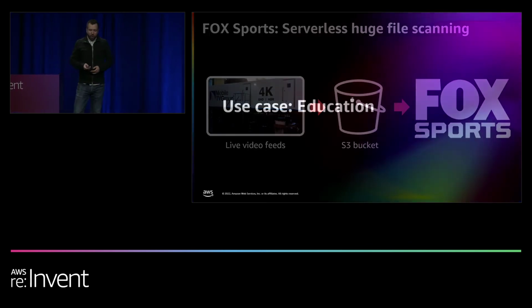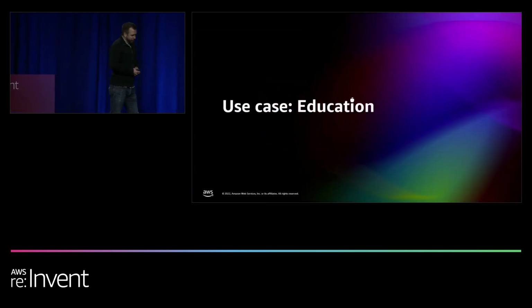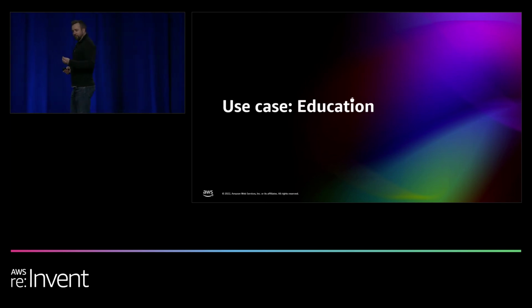The next customer I want to talk about is in the education space. And they're not quite as flashy as Fox Sports. But when you think about it, education is also a critical kind of safety component. Everyone says, well, think of the children. But that's true. You need to think of the children. Think of the students. And this education use case had some specific requirements.